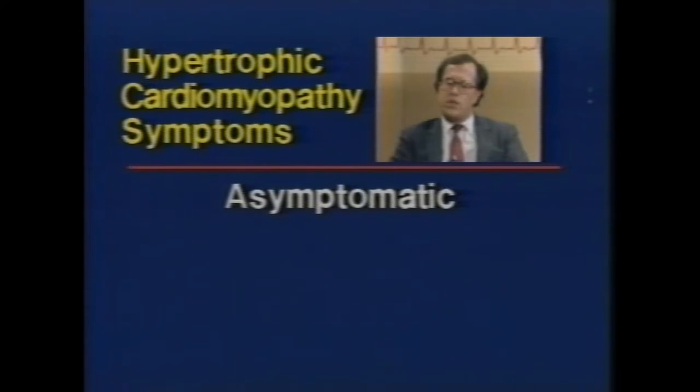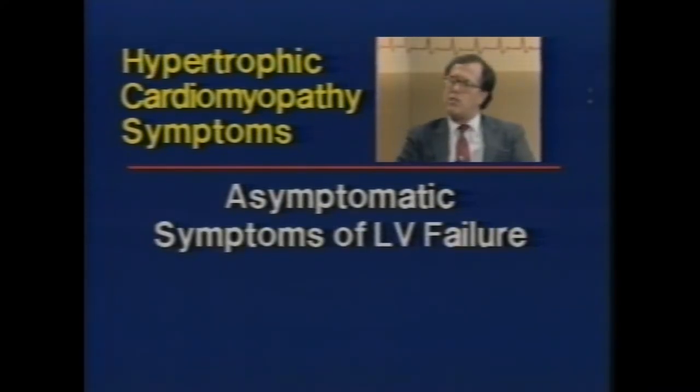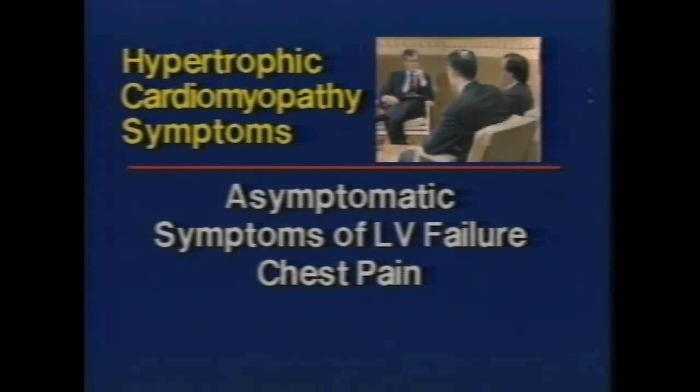Some individuals are asymptomatic and are picked up simply as part of a study of families of an individual who has known hypertrophic cardiomyopathy. Other individuals will present predominantly with evidence of left heart failure, and this will include symptoms of dyspnea on exertion, fatigue and weakness, and in extreme situations, orthopnea and paroxysmal nocturnal dyspnea. Chest pain may also be a presenting symptom in these individuals.